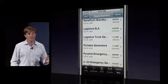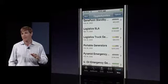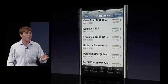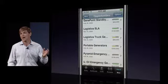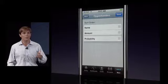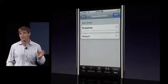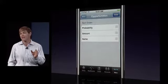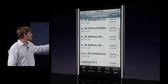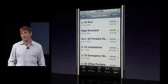But what's really interesting is the SDK allows us to repurpose the data from Salesforce on the iPhone. So, as an example, maybe this sales rep wants to see what opportunities are most likely to close or of the greatest amount and wants to resort that data on the device so he knows exactly where he should focus his limited days on. With that, there you go. We've got the opportunities sorted by amount on the top, and the rep knows exactly where to focus.